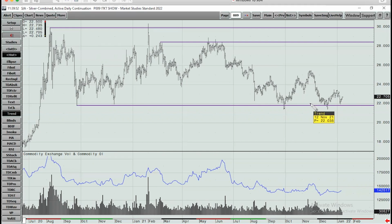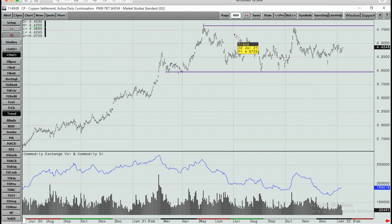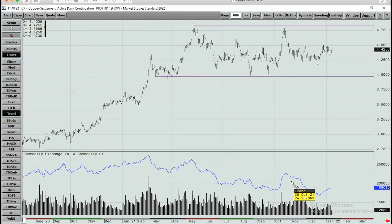Let's look at copper. This particular charting package uses CP for copper, but that is not the standard. The standard in the industry is HG, which stands for high grade copper cathode tubes, I believe. So here, sideways, there are moves here. 475 down to 425 is a significant move on a percentage basis, and if you're trading futures, a big move.